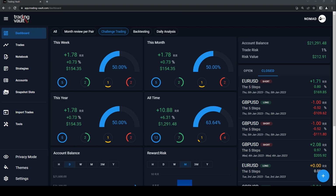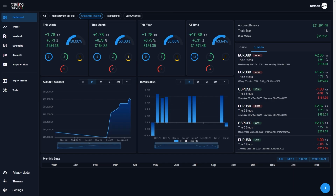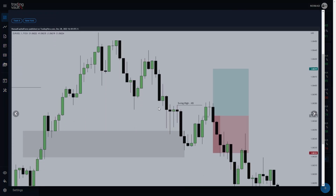Let's see how they happened. I want you to see the 5 steps without me having to tell you where they are, and then let me know if each trade had the 5 steps or not. So the first trade that I took with this challenge account is this one, right? Let's see how it went and why it failed.